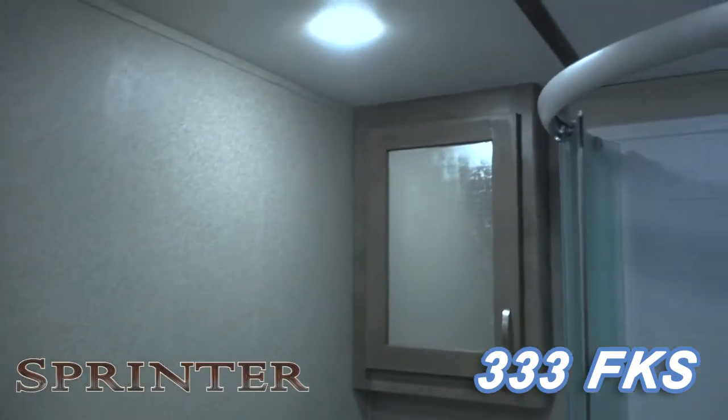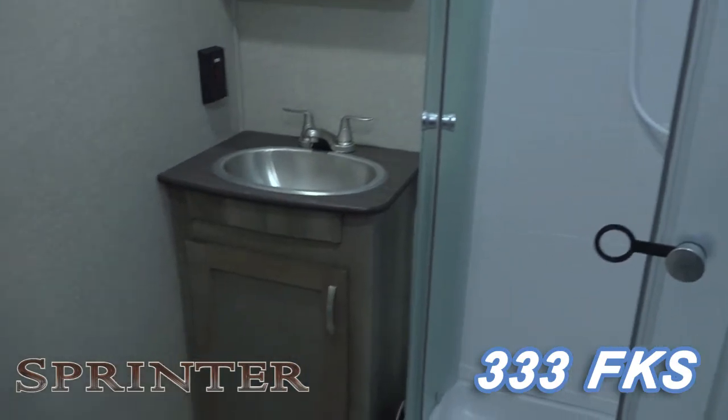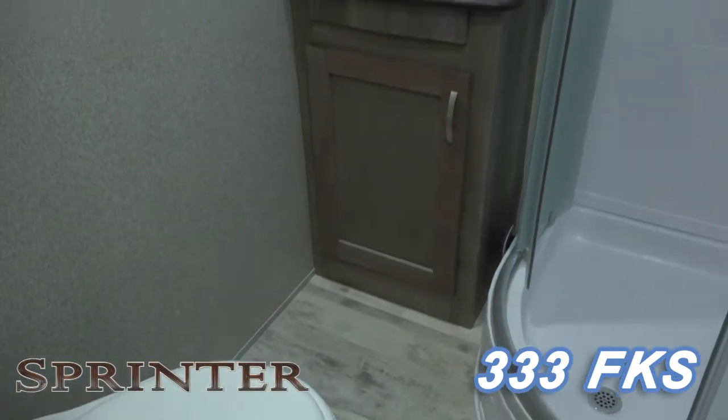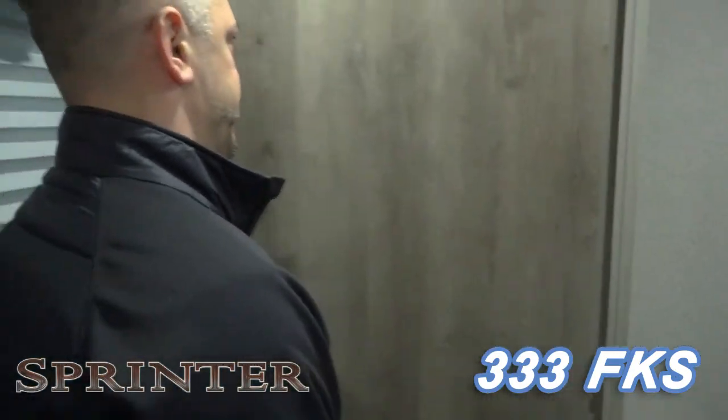In here, of course, you're going to have a neo-angle shower, which is nice, gives you a little bit more room. And the key in here is a stainless steel sink and a ton of storage for you, a really big linen closet. Let's move on into the bedroom.